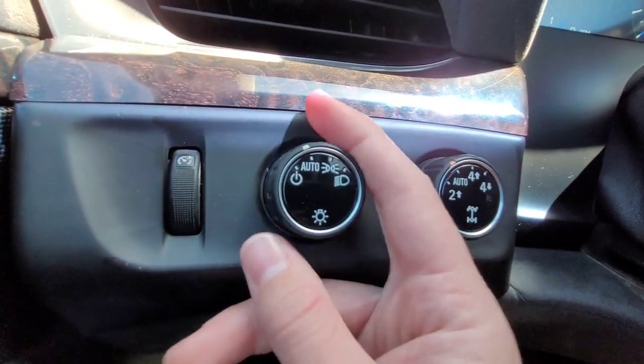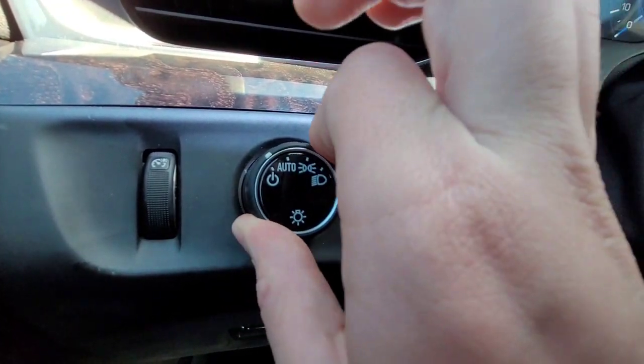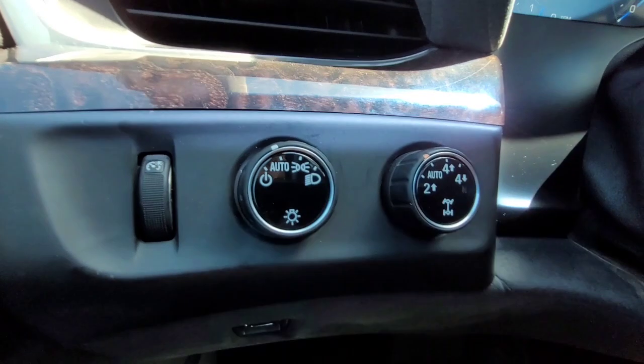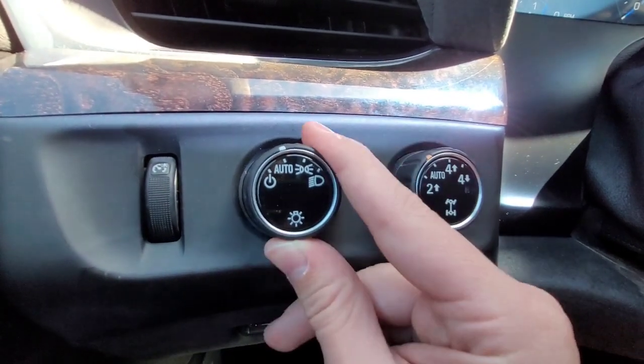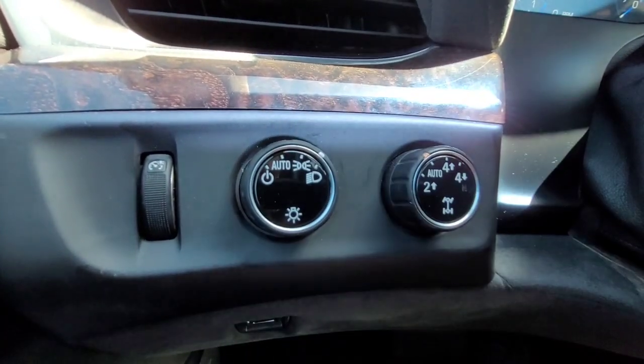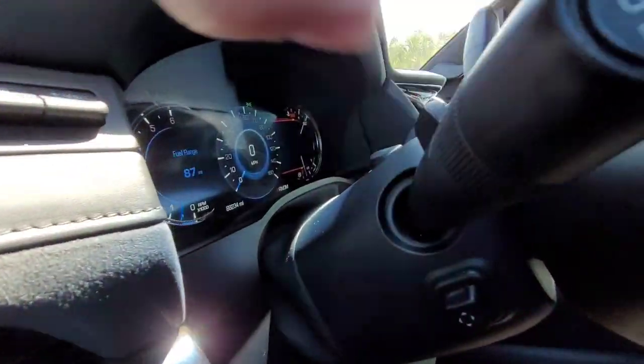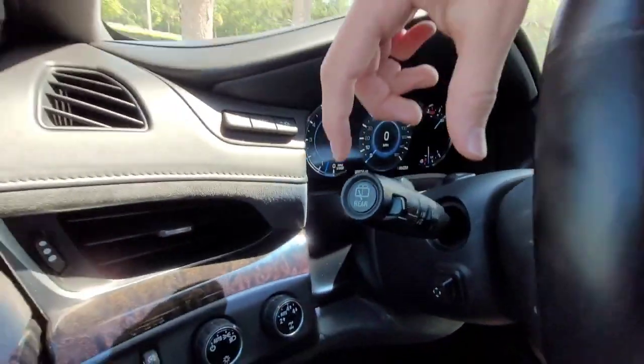To the left of that, you have your headlight controls. So if I twist it here, it turns the automatic light controls off. And if I twist it here again, it will turn them back on. Here I've got my parking lights and my low beams. To turn my high beams on, simply push this stalk back.